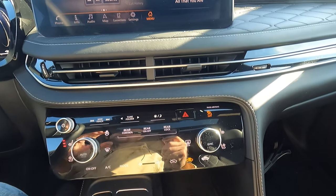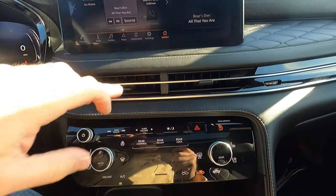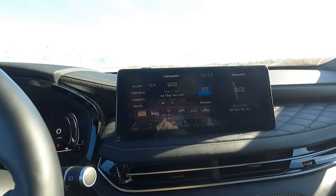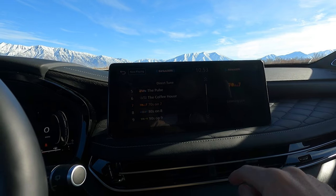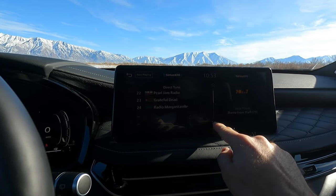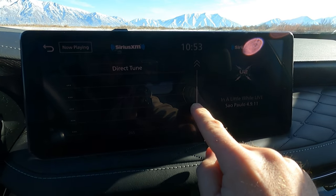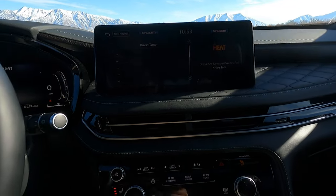It's kind of a pain if you're going to scroll through a ton of audio stations, Sirius XM, whatever, going through a ton of stations at once. It's a little bit of a pain, but it should. Wrong one. There we go. When you bring up this, you can scroll through them on here. I don't know if that's even showing up on the camera very well. But anyway, it does have a way for you to do the direct tune and all that kind of stuff.